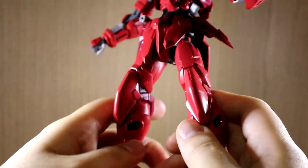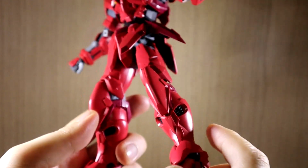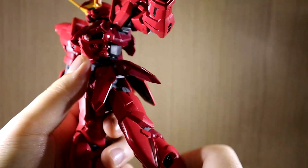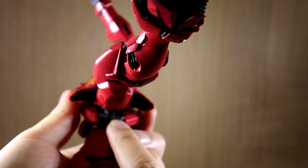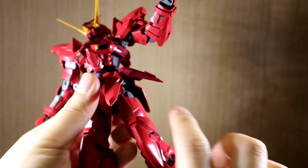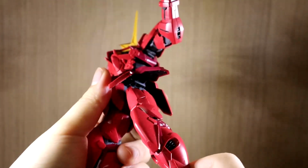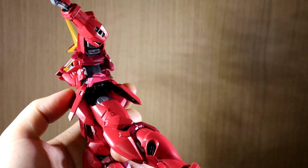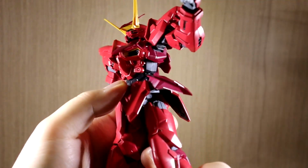And I do like the smooth leg armor going on here. Very smooth, not too clunky, not too angled, just really smooth. And once again, like most SEED kits, we also have a system where you can reposition the side joints if you want to do so. It's really hard to see with my light setup at the moment, but sorry about that. This is the best I can do in today's weather because it's very, very dark today for some reason.